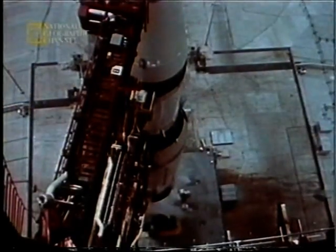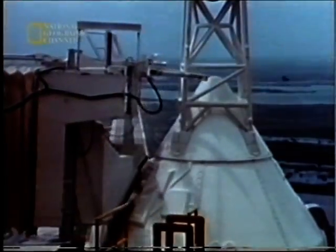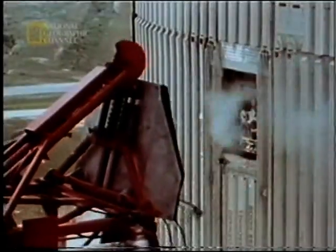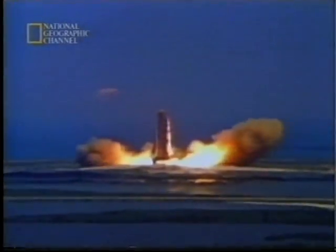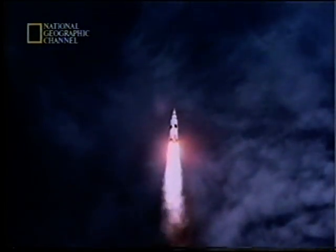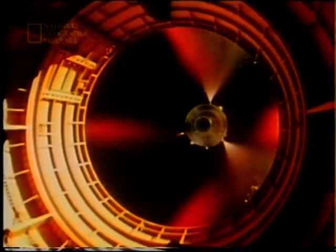T-minus 15 seconds. Guidance is internal. 12, 11, 10, 9. Ignition sequence start. 32 minutes past the hour. Liftoff on Apollo 11. Apollo 11, this is Houston. You are confirmed go for orbit. You are go for TLI, over.